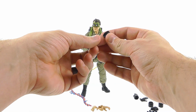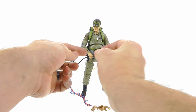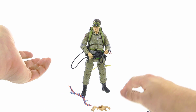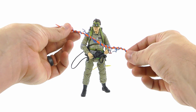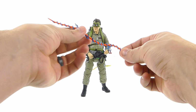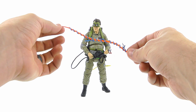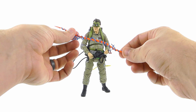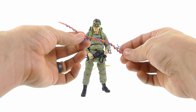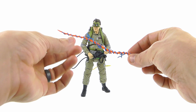These are very soft rubber, but like I said, you just fit those over the cuffs that are currently on his suit. So really cool. He does come with, and here's another problem that I have, a Proton Stream, which actually looks pretty cool. You've got this very orange primary beam, and then some softer rubber blue bits that are wrapped around it. I don't think this is all that bad.